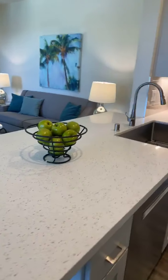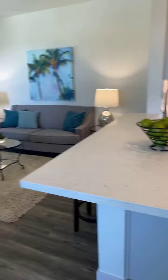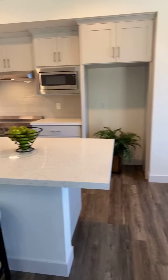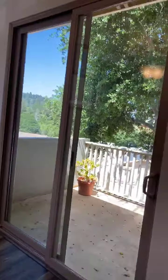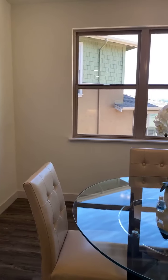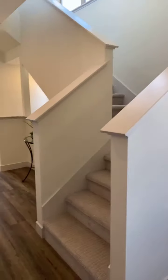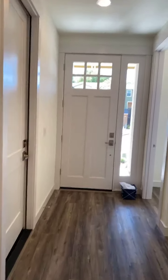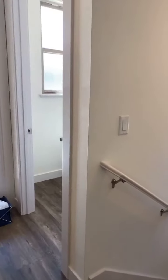And then you have this breakfast bar as well. This whole space is extremely versatile, allowing you to really incorporate each space and allow a real entertainment area. Also, with having this deck out here, you can really have an indoor-outdoor experience. You can be barbecuing outside, have folks inside, and all be included. I'll head back downstairs and show you the spacious 2 bedrooms as well.